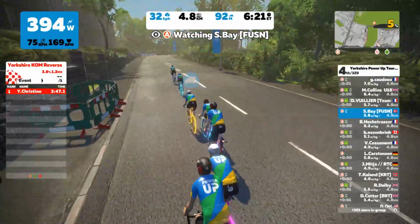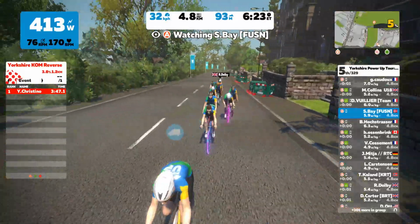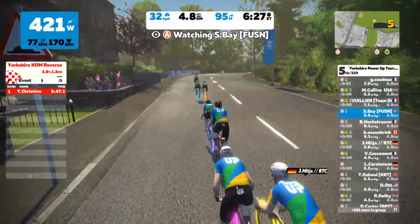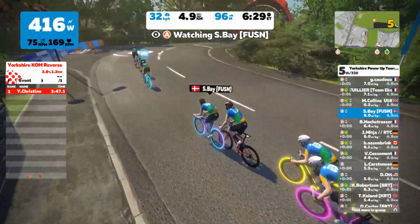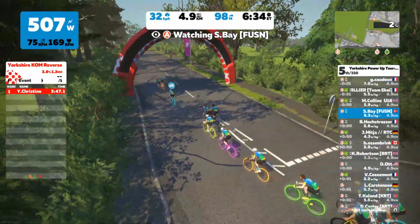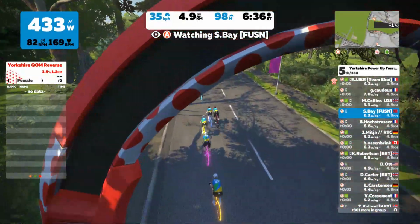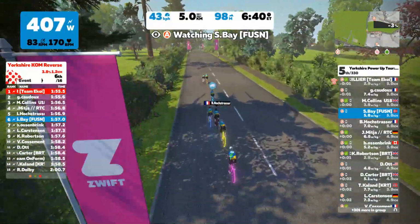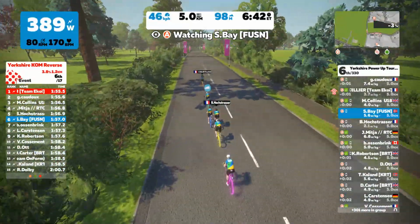Not quite over the top of that KOM, I believe, as they're looking to be within 2 minutes or so. We're seeing Cristino there with the 347 somehow. It looks like maybe he snuck in over the top from somewhere. Who knows where, but over the top now. What is the time? For the women, we've got no data just yet, but it's going to be a 1:55 from Team Eco here.